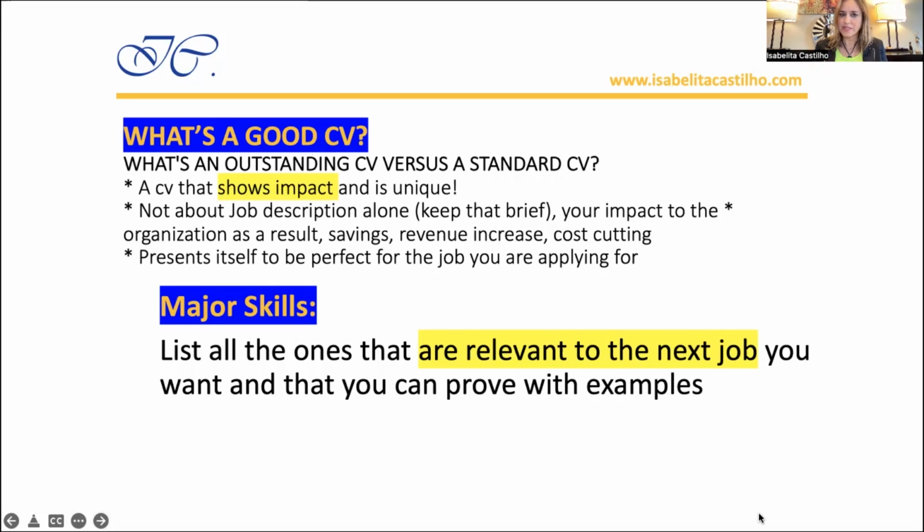So what are the things that you want to have in your next job that you really can prove that you have done, that you're good at? That's how you choose your major skills. And make sure that when you list those skills, they are all represented throughout the experience that you have showcased throughout your CV.